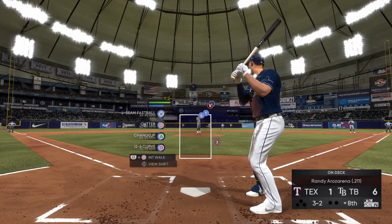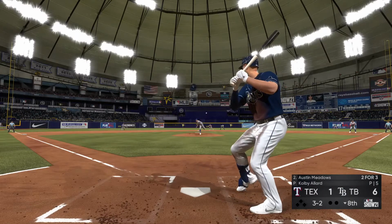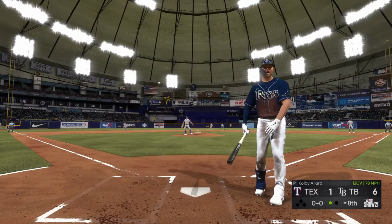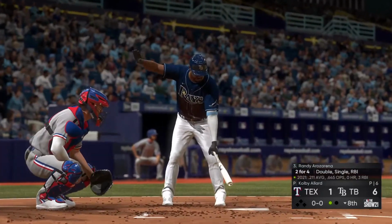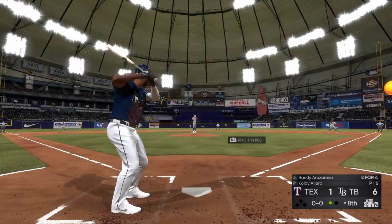Randy Arozarena will be next. Ready now with the payoff pitch. Right down Main Street, caught him looking. At the plate now is Randy Arozarena. He's doubled and singled in 4 at-bats in this contest.